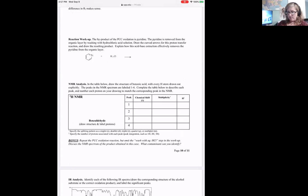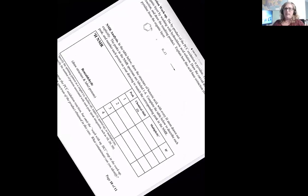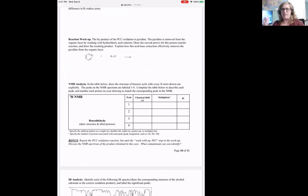Okay, I don't have the numbers in front of me, but we have 4 peaks. First of all, draw out the structure of benzoic acid or benzaldehyde, whatever you're analyzing, and think about what the NMR is going to look like, kind of like we did earlier. How many unique hydrogens are there? There's 1 of this type, there's 2 of this type. So think about what you're expecting.